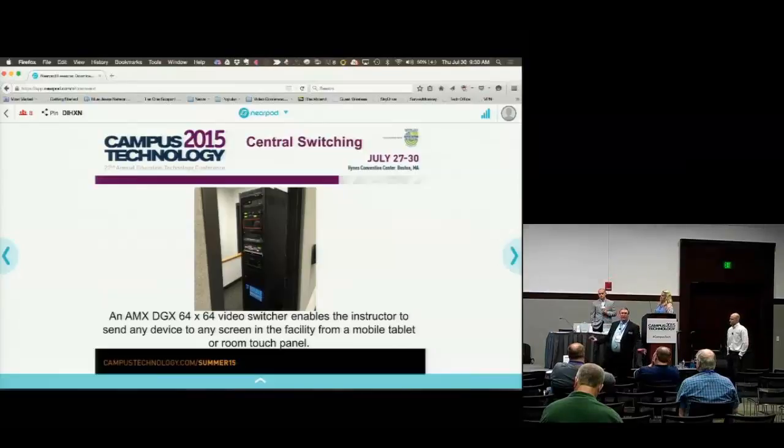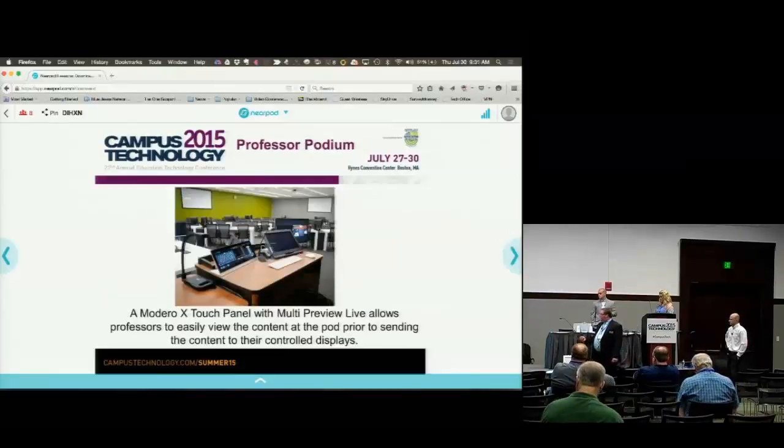12 breakout rooms per floor, in addition to the large breakout room on the first floor that has the 30 tables, plus 6 displays around the room. And then there's a Madero touch panel, 19-inch, that allows us to control all that for the faculty. And David's going to talk a little bit more about that later on.